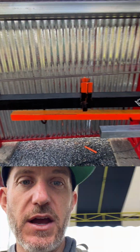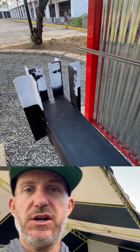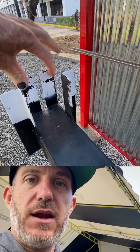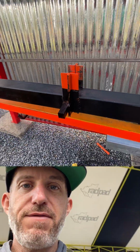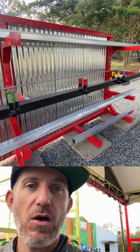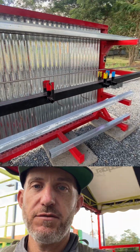So let's talk about the cutting jig here. First things first, you take a piece of metal and you place it into the cutting jig, which is right here. So this 3x3 metal that we use fits right in there, and you make sure it's snug up against there. Then we have five different lengths. There are five cutting lengths that make up all six walls. So that's a roof, a floor, and four walls of the rad pads.